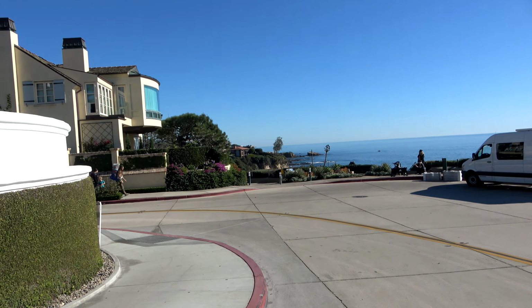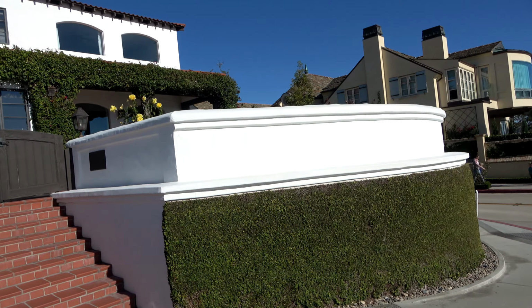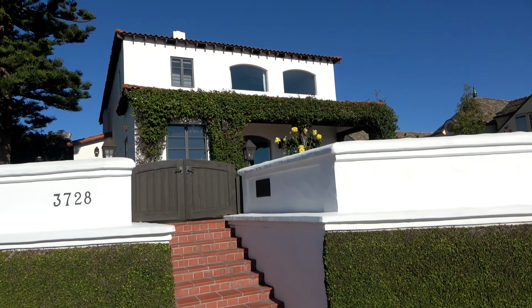So you might be looking at all these houses above the beach and wondering, Chris, how expensive are they really? You said it's expensive, but what's expensive? Well, this house is currently on the market right above Little Corona Beach, $14 million. Cheap.